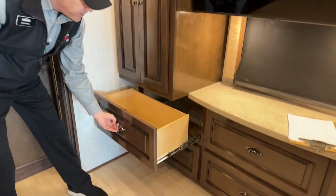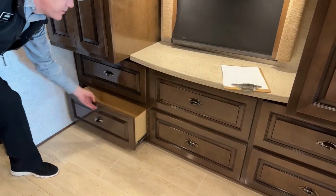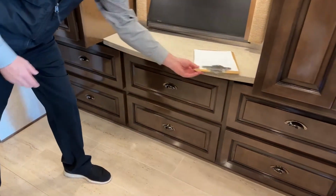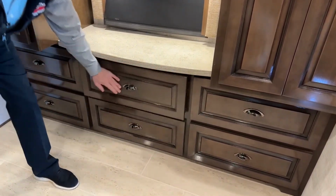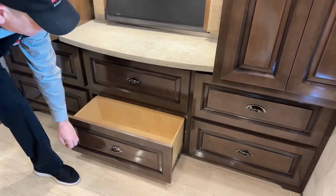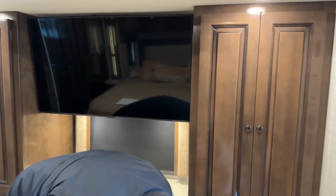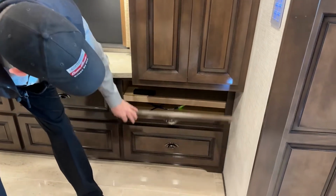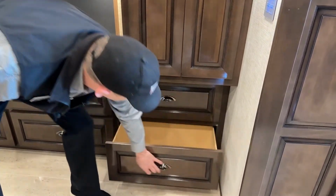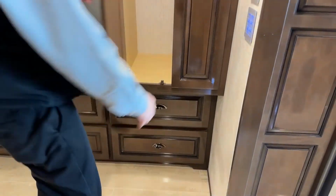We do have a dresser. Long full slide extensions. Solid surface top here. Big deep drawers. Of course, we do have a smart TV in here. And this would be where you put your receivers, that sort of thing. And another drawer down here.